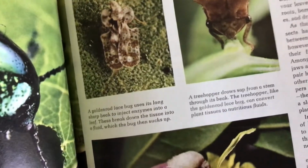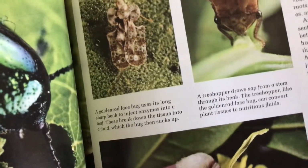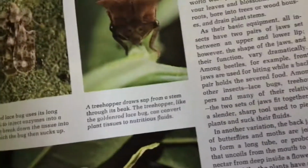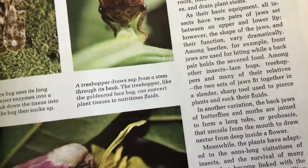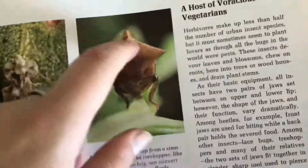A goldenrod lacebug uses its long, sharp beak to inject enzymes into a leaf. These break down the tissue into a fluid, which the bug then sucks up. A treehopper draws sap from a stem through its beak. The treehopper, like the goldenrod lacebug, can convert plant tissues to nutritious fluids.